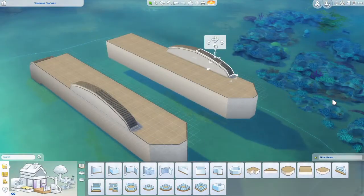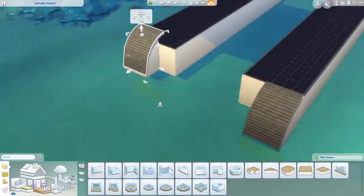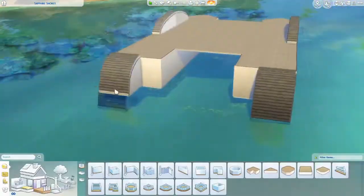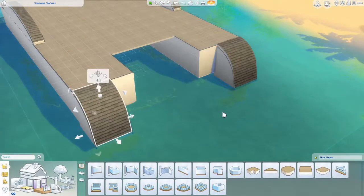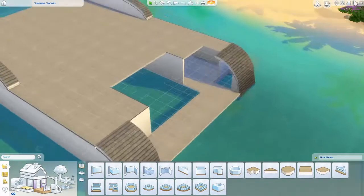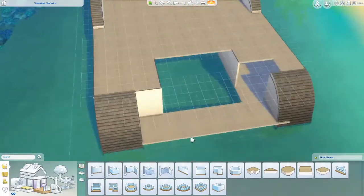The impulse I had to build this catamaran was when my friend Susie announced that she's doing a build challenge within which you're supposed to build something that is out of your comfort zone. And I thought, okay, it's a sign. I should probably already build this and just shut up about it. So yeah, that's what I decided to do.